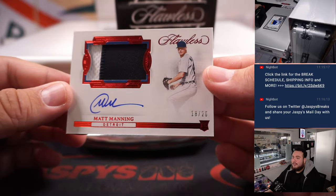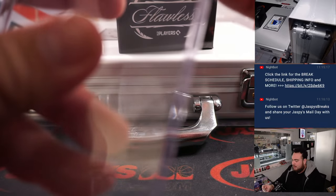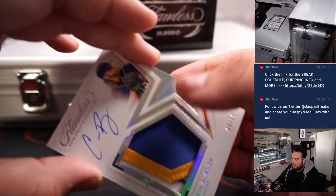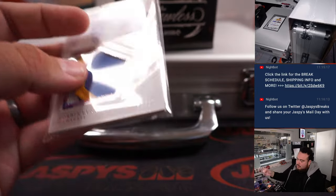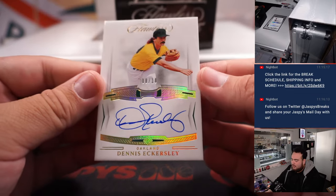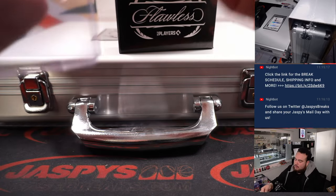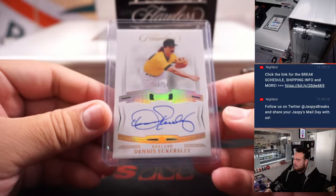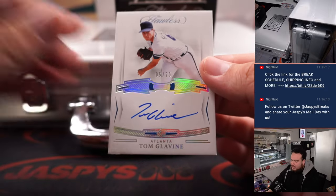All right, we got Matt Manning. I feel like we've got a Matt Manning RP in every case so far. He must be a normal, common guy. We got Corbin Burns, Star Swatches, Milwaukee Brewers. Milwaukee is Jack B. We have Dennis Eckersley, 8 of 10. And then we got 8 out of 25, Tom Glavine.